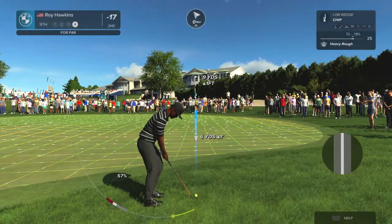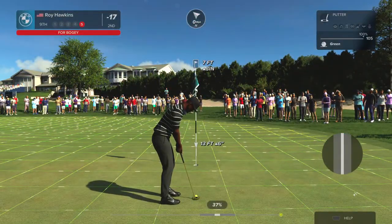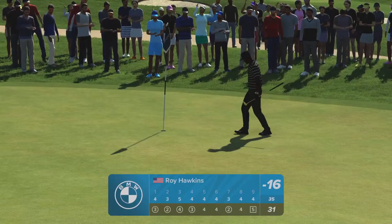Time now for the fourth shot. Just two shots behind. 7 feet to the cup. Not a bad line, this. That's a good putt to hole for a bogey.